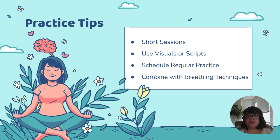Consider using a stress ball or other tactile object to squeeze during the tension phase of PMR. This can provide additional sensory input that may help maintain focus. And you can also experiment with different sensory aids. Some people find it useful to practice PMR while holding a weighted blanket, for example.